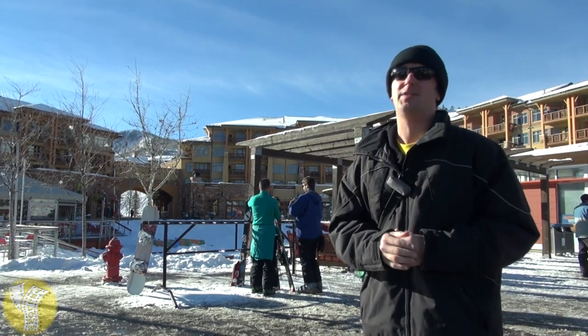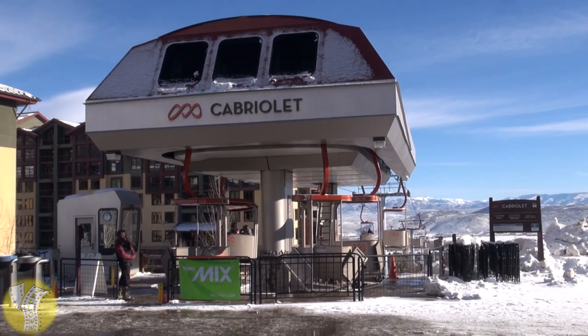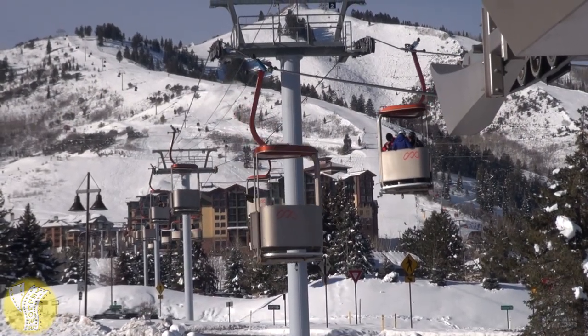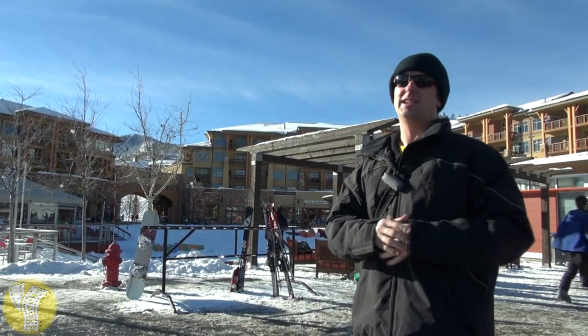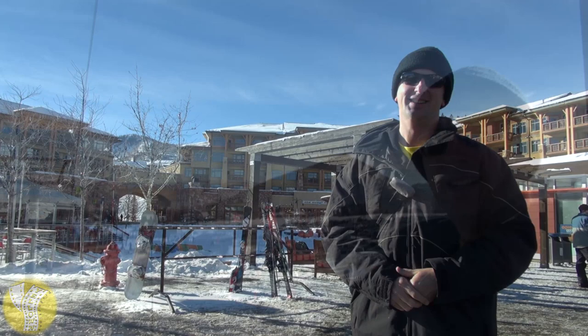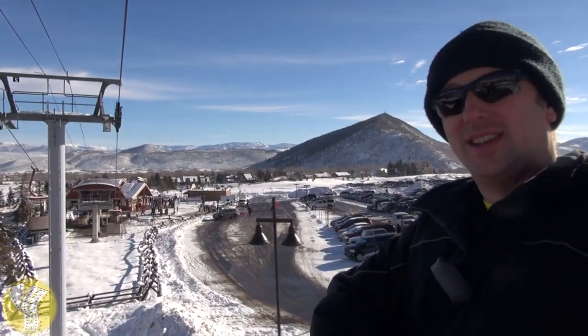To get up here, if you were parking and driving to the resort, you can take the Cabriolet, which is a pretty fun 3-minute standing lift ride up from the parking lot. Or if you're staying in a hotel, it's pretty fun to take that and ride down too. It's free, can't be free. The Cabriolet will bring you up from the parking lot down here to the top of the village.